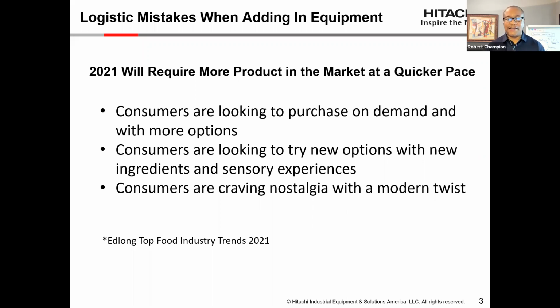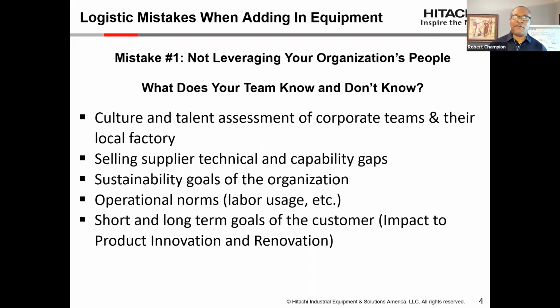So with that, I'd like to get into our first area of compromise. I'll call it our first mistake, or I'm going to call it an opportunity, but it's our first mistake we want to avoid. And that is organizational structures of internal people within your organizations. External also play a very important part on your success to deliver to the market needs. And we're talking about culture, talent, sustainability goals that you may have as a food and beverage company, and your OEMs need to understand that so they can match it. Your short and long-term goals, that's key. Sometimes we don't share what the goals are, if it's a 1 year or 18 months or a 3-year goal, and how that impacts your product innovation and renovation plans to get those goods into the distribution channels. And I think people are a very important part on understanding who knows what, who doesn't know what, and how do you find those gaps possibly to minimize those potential issues that will prohibit you from being successful.